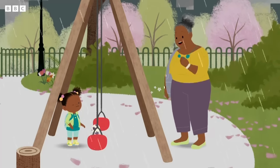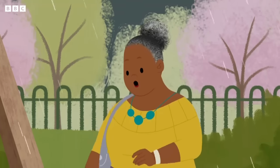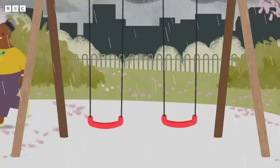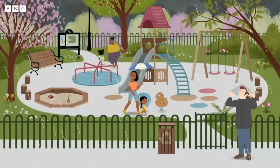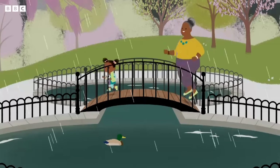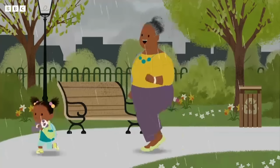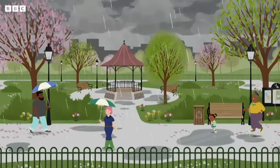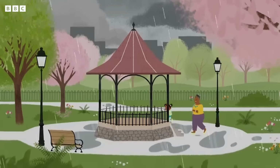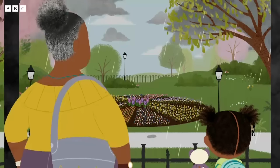Oh, and I haven't brought my umbrella. Oh, it's time to get a wiggle on, JoJo. Race you to the bandstand. Come on, Panda. We're winning! I'm catching up! Yay! We did it! Well done, you two!